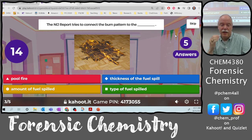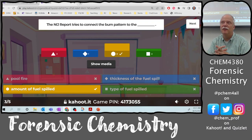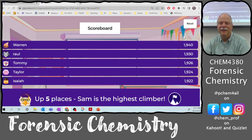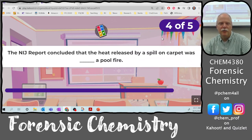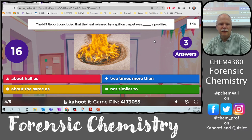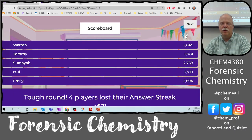So this NIJ report that we talked about in class tried to tie the burn pattern to something. They were trying to tie it to an amount. Was this a reasonable amount, like a quart of cooking oil that got knocked off the counter and a candle fell over or something like that? Or was this 5 gallons of gasoline in your living room? Why would you have that much? It concluded that the heat released by a spill on carpet was 2 pounds. Carpet is really thick, it holds onto that fuel and it just burns off the top, kind of like a pool of fuel. It's so hard to say.